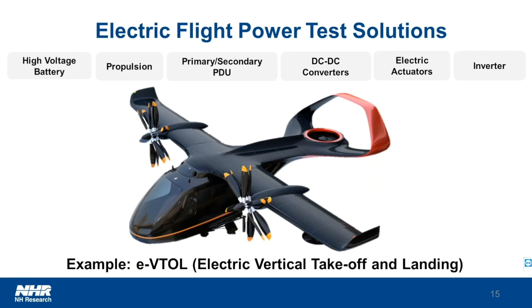There is still a DC to DC converter, although it's typically now bidirectional. And there's still traditional aerospace applications like electric actuators for the flaps. And there are also inverters for the motor drive and also inverters to connect to a traditional AC power system.